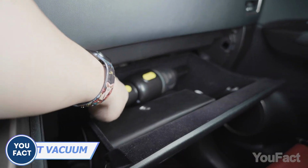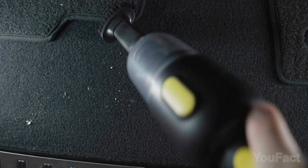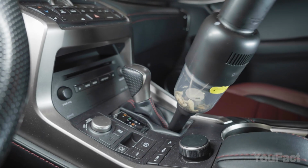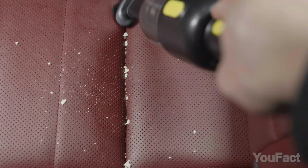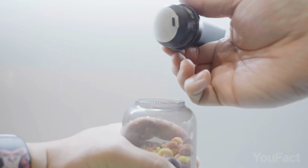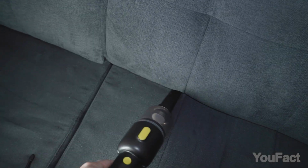This vacuum fits in the glove box, but don't jump to conclusions. Although it's compact, it flaunts a powerful suction. The battery has enough juice to clean the car interior after a long road trip, and there's a handy nozzle for those tricky corners and air vents. Once you're done, simply unscrew the upper part to dump the trash, and voila! The vacuum is ready for its next mission.